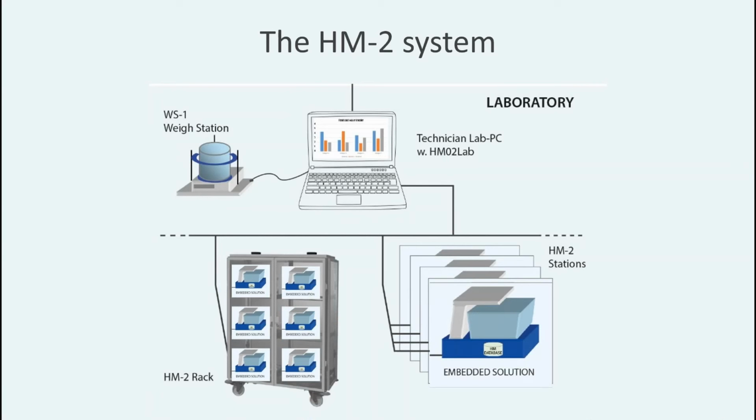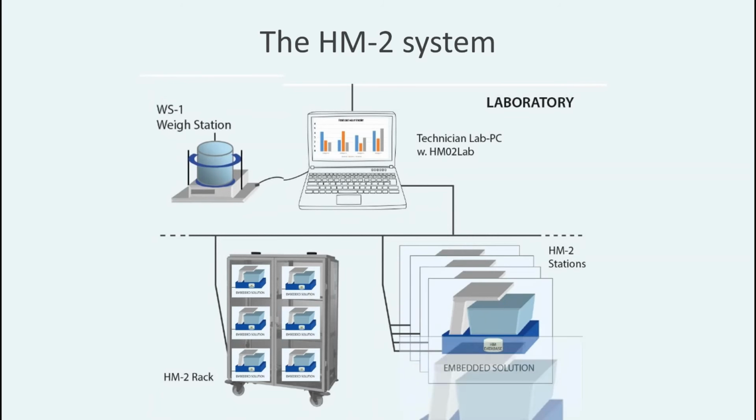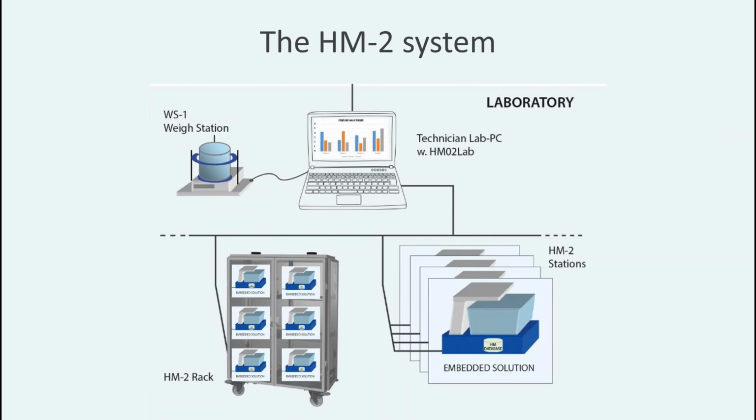So here we see the HM2 system, just to describe a basic setup. The first part is of course the HM2 station itself. The second part is the VS1 weigh station. The third part is a computer, and this is provided by customers themselves, so that it conforms with the local network. And finally, you see a rack system as well, and this is just to tell you that we deliver benchtop solutions, of course, but we also deliver rack solutions with a built-in rack. So it really depends on the scale of your research.